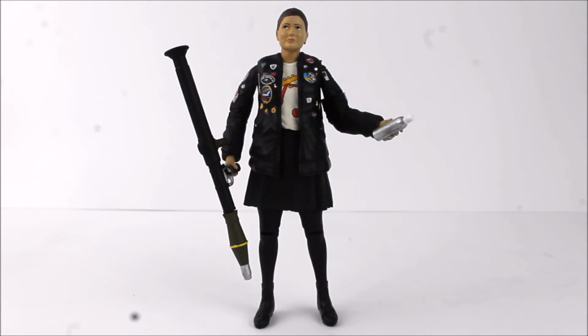The sheer amount of accessories that this figure came with, the amount of posability that this figure had, it felt like this figure set contained absolutely everything, and naturally it was also incredibly exciting to see another classic series companion to add to the collection.